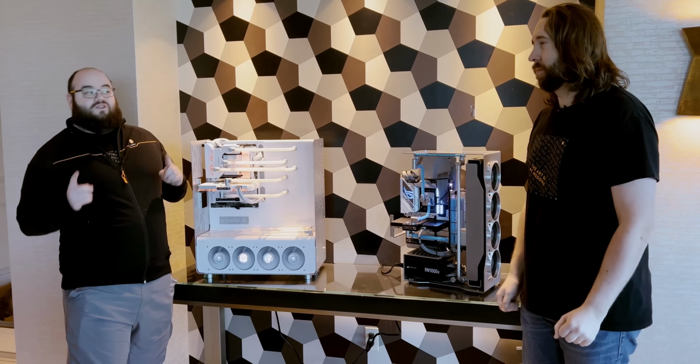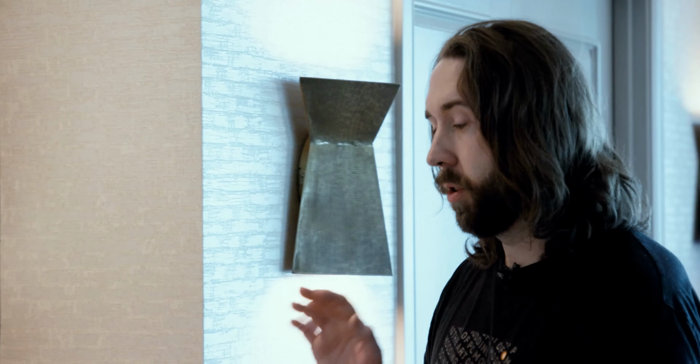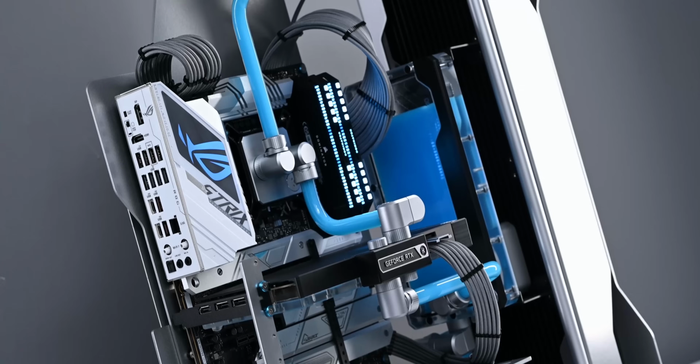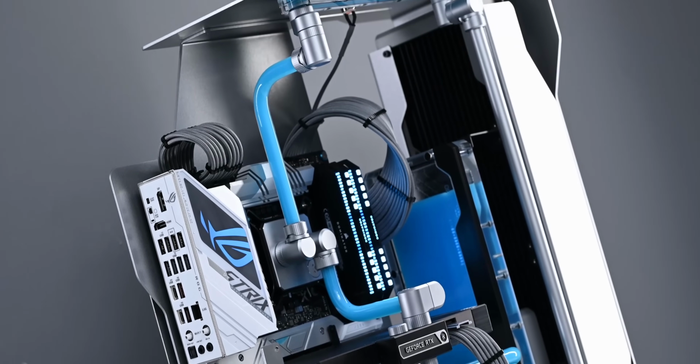Joe, what have you got over there? And I'm joined here by Jorge's exemplary blue and silver build. So why don't we go and take a look at the build process, what parts we used inside, and how we got to this end result.